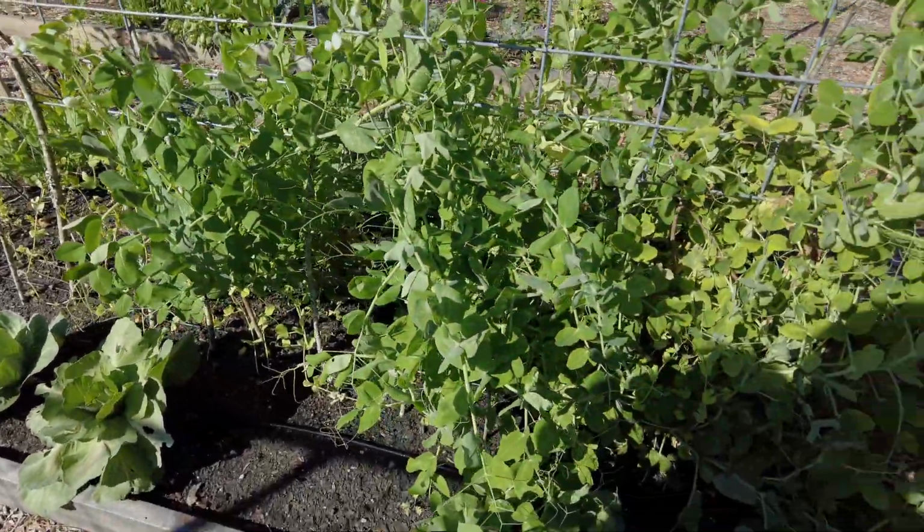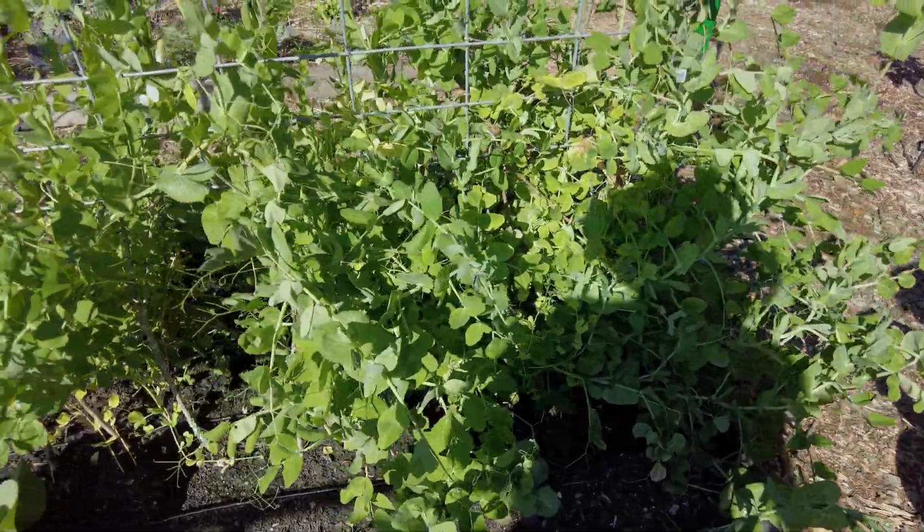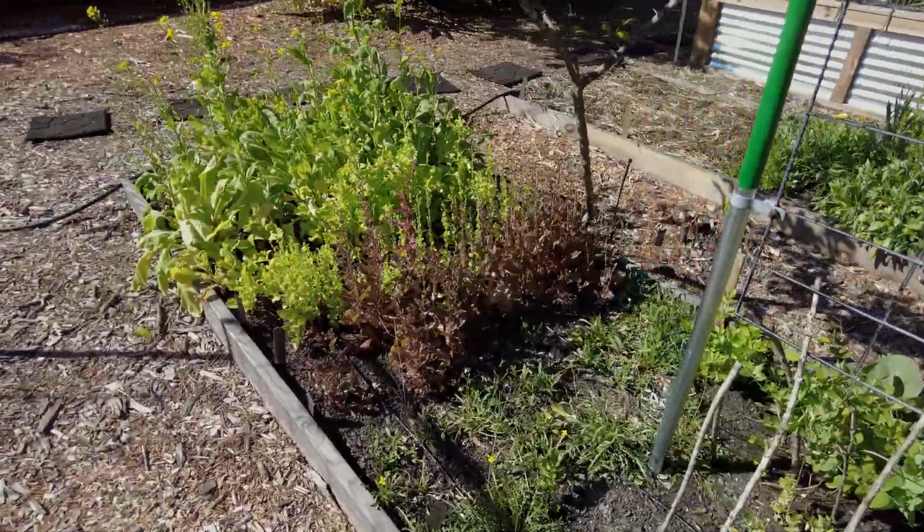Even the ones that won't attach to the trellis, because they are very unruly. But they're doing fine, so we keep them. And then we have our leftover lettuce bed.